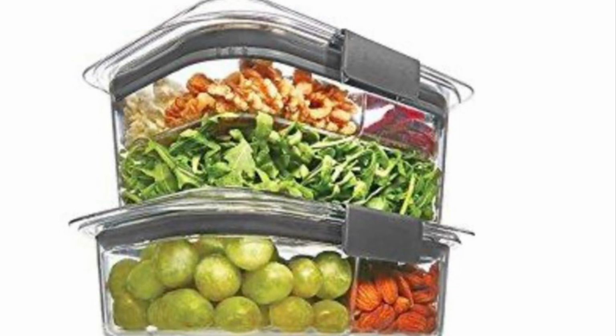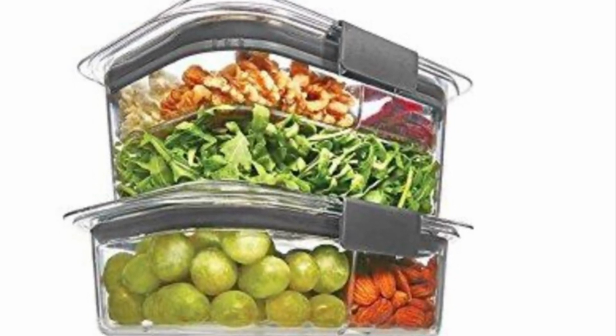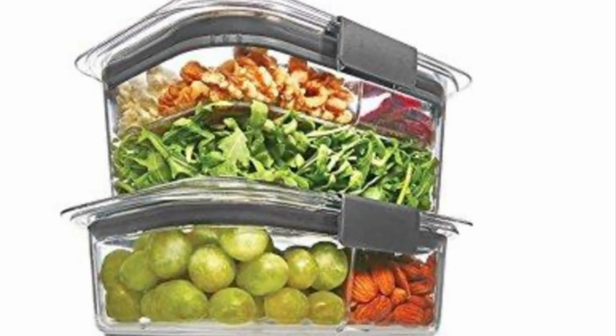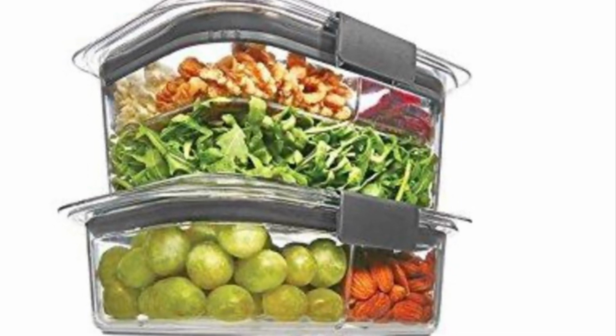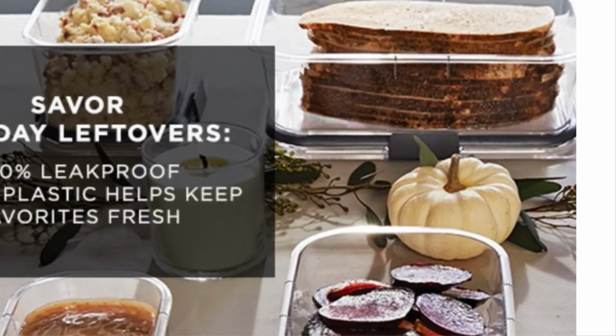Say goodbye to discolored, flimsy containers and step into the durability, clarity, and performance of Rubbermaid Brilliance. Ideal for anyone who values convenience without sacrificing quality.